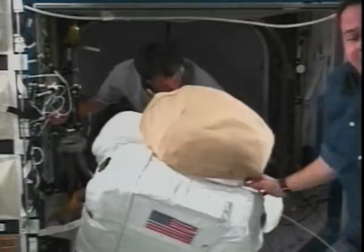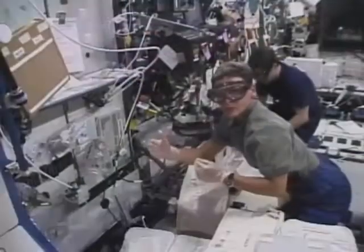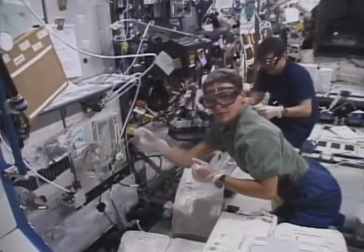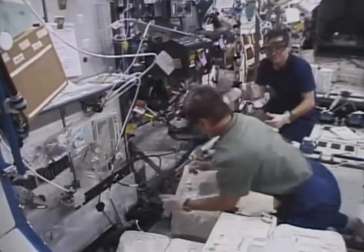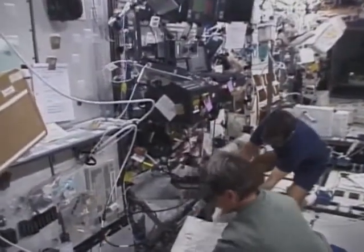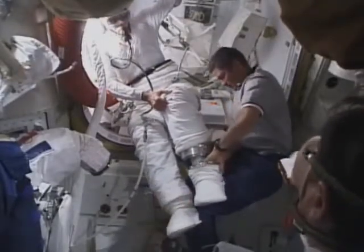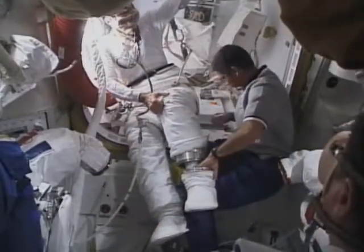This one was also EVA preparations. Part of the transfer, we had to get the suits. But the work on board continued, and that was one of the important things, that we were able to multiplex many tasks together in order to accomplish what we needed to do. But it's time to go EVA, and that's a long day.